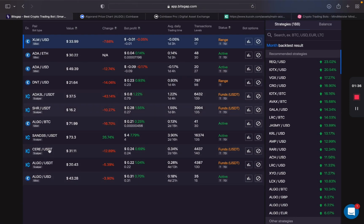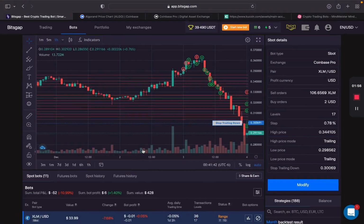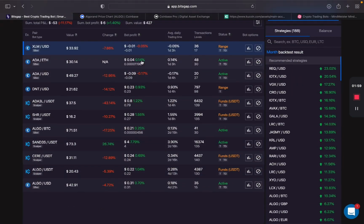Although I will be changing this one up. We're putting $100 into it because, as you can see, it's still my top performing, and it's still active right now. And it made a 26% increase, even though it's the weekend, and it's made me 7%. So the thing that I want you guys to really look at today is the fact that everything is, for the most part, green.